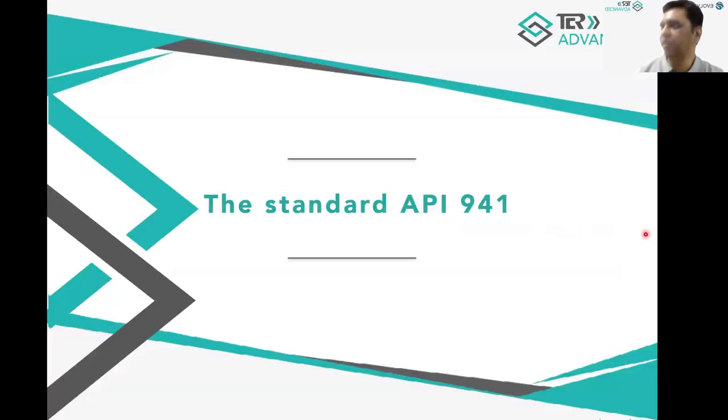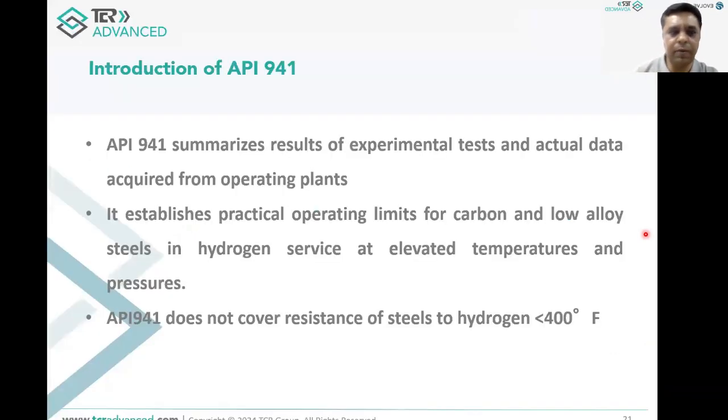So now we have understood what is hydrogen damage, HTHA, and how it occurs. We really need to understand stage wise what API 941 says about it. How can we do the inspection, or how do we plan the inspection? And is there any way for life assessment or fitness for service? These are the topics to follow.